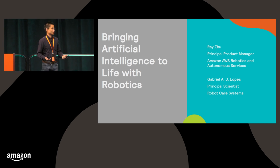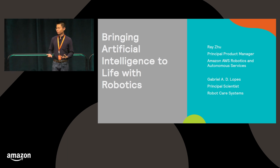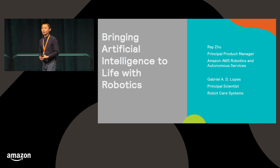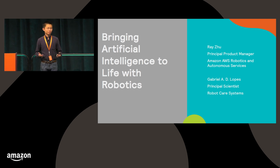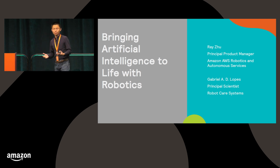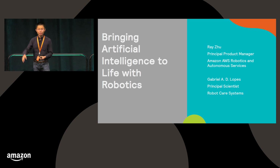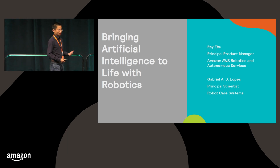So before I get started, for a quick show of hands, how many of you have heard of or used AWS RoboMaker before? Okay, quite a bit. Cool, awesome. And how many of you are robotics developers or develop robotics applications today? Quite a few. And how many of you plan to use or develop robotics applications in the future for your company or business? Great, awesome. Thank you. We have a pretty good mix of audience.